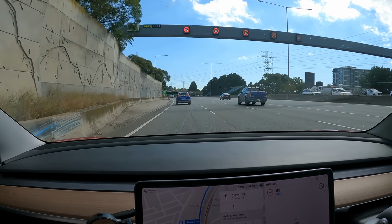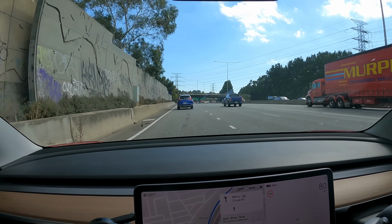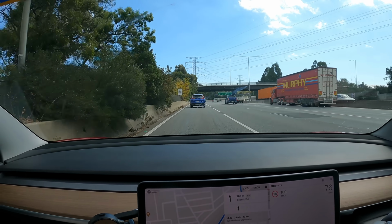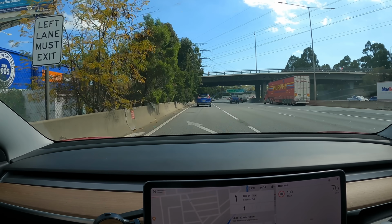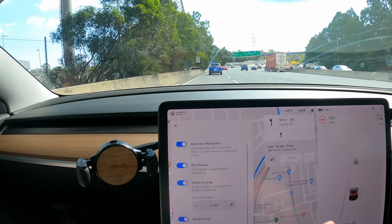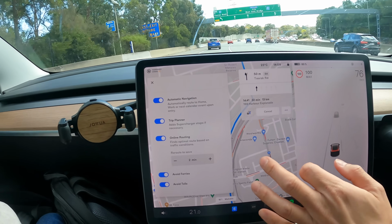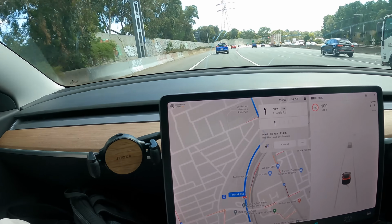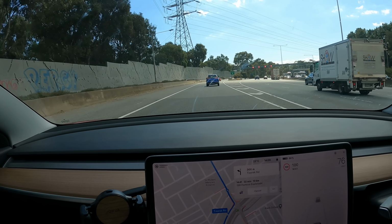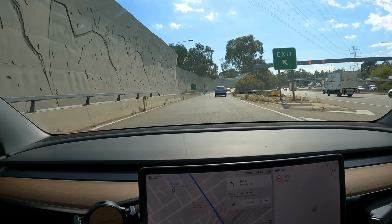Okay, so we're just exiting on Toorak Road now. I'll just take cruise control off. There we go. We've got it on avoid tolls. I'll just show you real quick. Now take exit 4 on the left. I just wanted to see more of Melbourne, so that's why I've got it on avoid tolls. A bit more interesting than the freeway, I guess. Left onto Toorak Road, and exiting now. All right, I'll see you guys real soon.